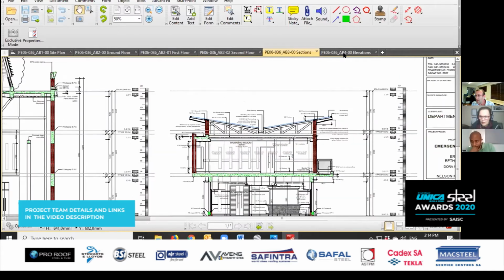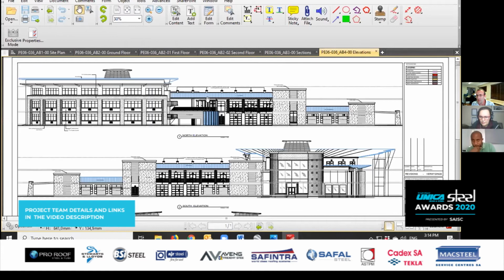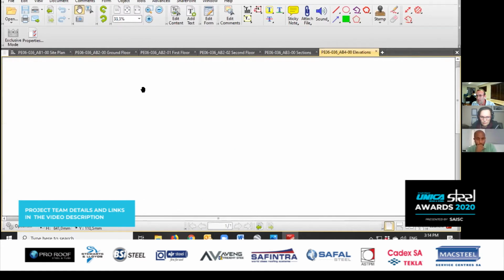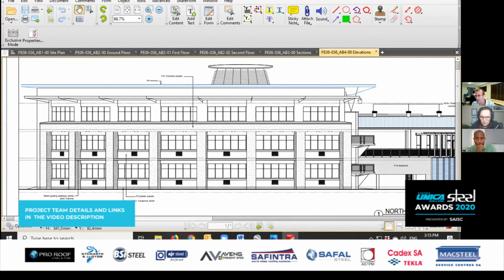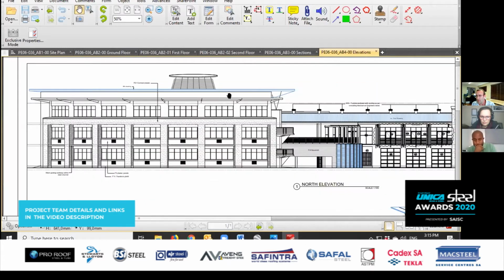Okay, elevation wise, let's just have a look here. This is one of the main elevations which we'll pick up as well. This is where we've got the curved roof. This is where you've got those 3-meter cantilever beams for the shading devices. This building was quite interesting, and I'll get to this portion a little bit later in a bit more detail in terms of the roof geometry.